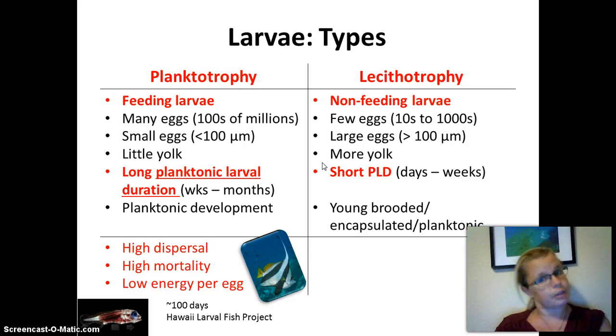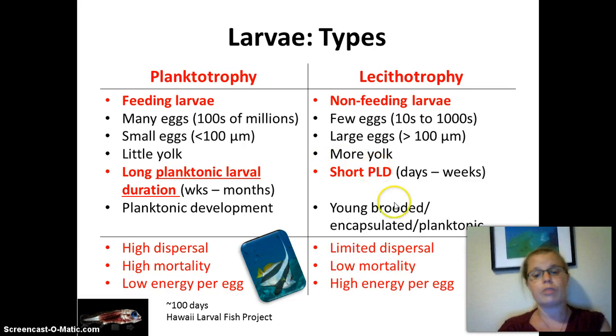So with lecithotrophic larvae, because they have a short PLD, they have a relatively short dispersal range. Because they have that yolk and they have a short dispersal range, they have pretty low mortality. A lot of them are going to survive. But because they have that yolk, it takes a lot of energy for the parent to make each egg.